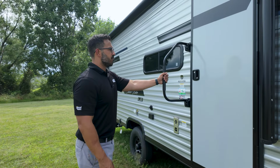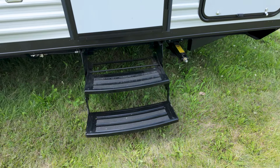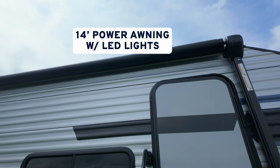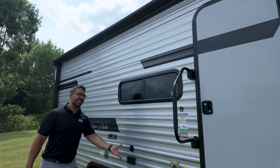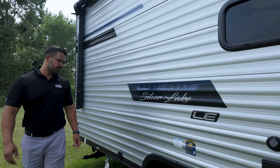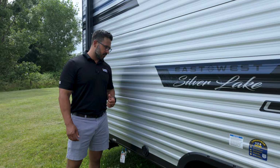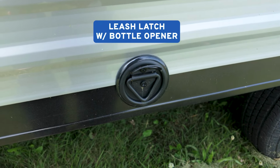You get the foldable grab handle, so it's a little bit easier to enter and exit with the double steps right here. Power awning up top with an LED light strip, and underneath that is TV hookup in the event that you want TV outside. And if you have more than just your regular kids, if you have four-legged kids as well, you got a little spot to hook them up right there.